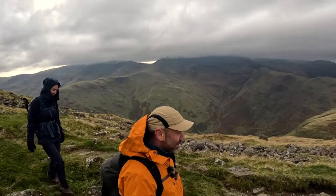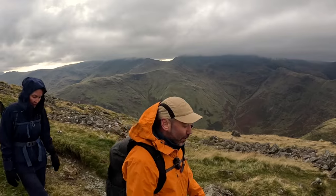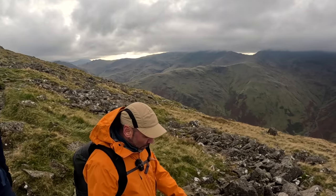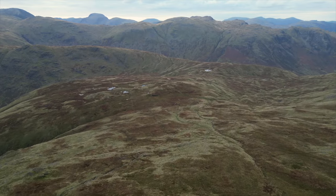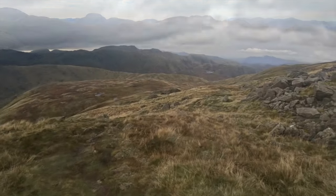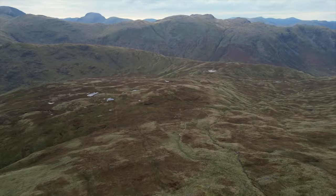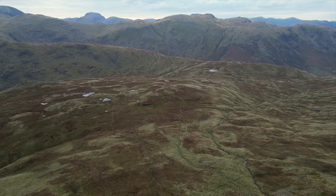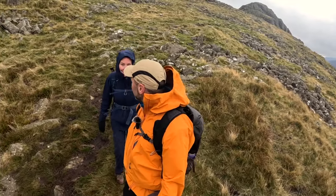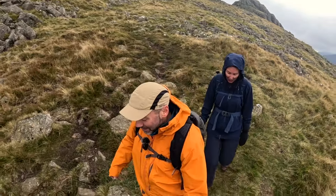This last section, it's fairly straightforward. It's a little bit rocky as we head across the top, but it's pretty flat and you just gradually descend all the way until you get to Stake Pass, which isn't too far away. The furthest tarn over there indicates the top of Stake Pass. More of a puddle than a tarn. Right then, the furthest puddle over there denotes the top.